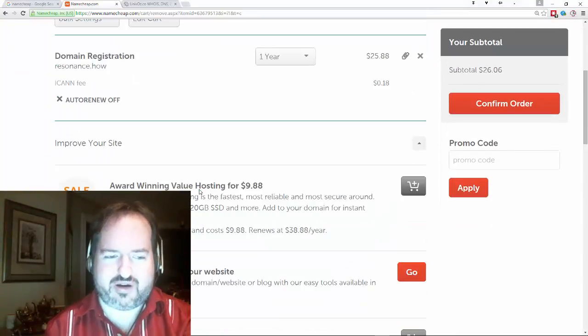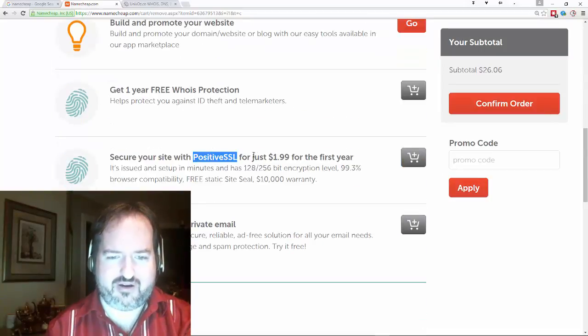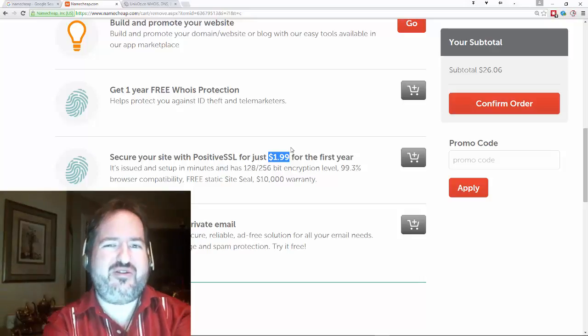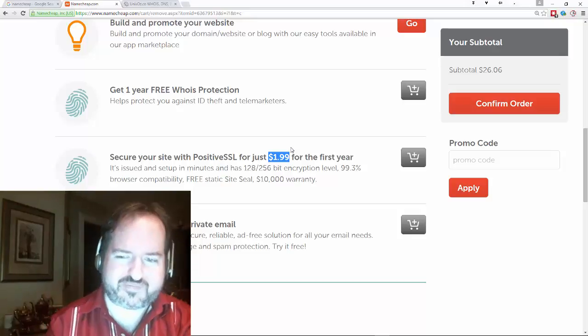The one thing I do recommend adding is your positive SSL down here. It costs $1.99 for the first year, which is like 80% off. It normally runs about $10. SSL is one of those things, unless you're making oodles and oodles of money, let's say more than $1,000 a month, I would stick with the cheapest.